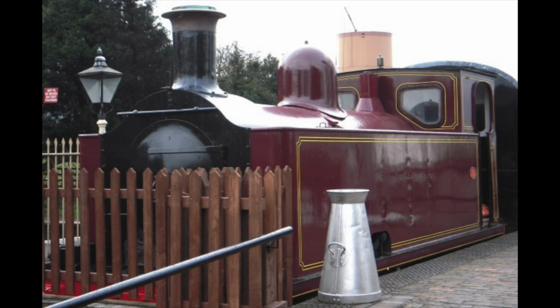The chances of Number 1 running again is slim, but it is hoped that both engines will be cosmetically restored for Cadbury's 200th anniversary coming up this year. Maybe one day both diesel and steam will meet again, both in the original livery and both outside the factory that they worked so tirelessly for.